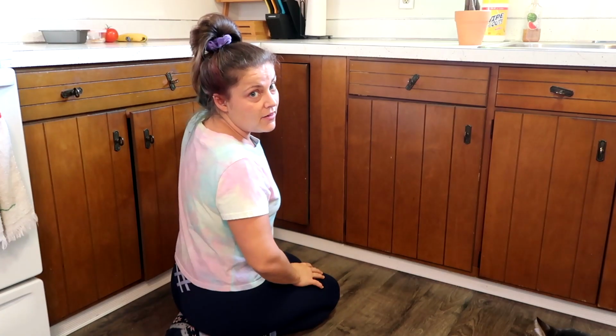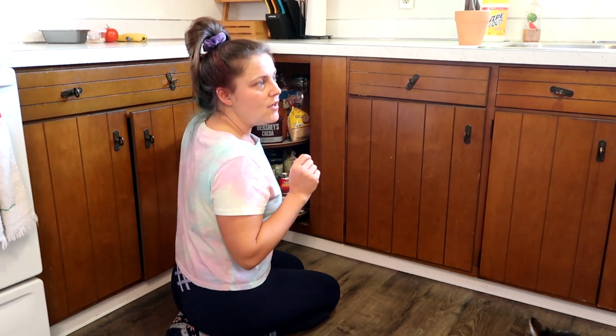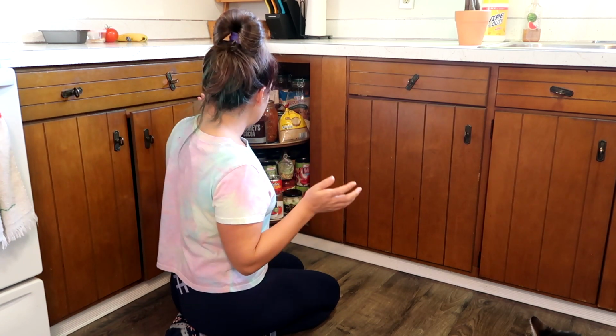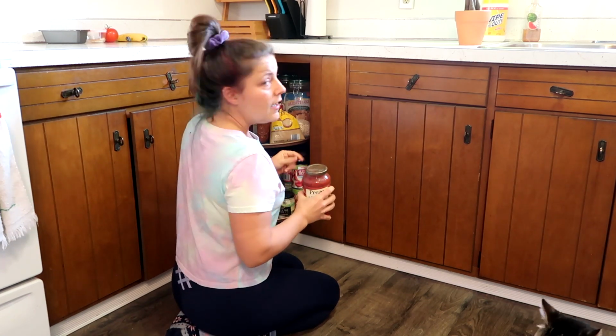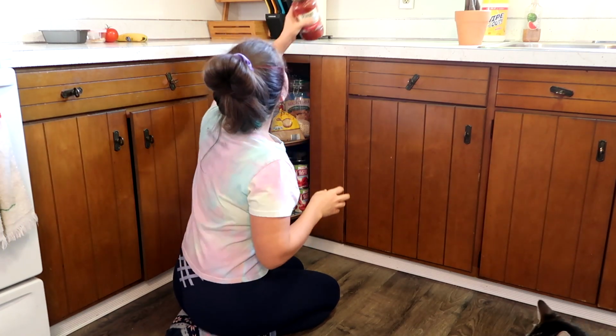Now I just want to check my Lazy Susan for soup ingredients. I feel like I definitely have a lot of good soup ingredients here in my cupboard. I want to check if I have different flavored tomatoes. I definitely want to use up some of the spaghetti sauce.